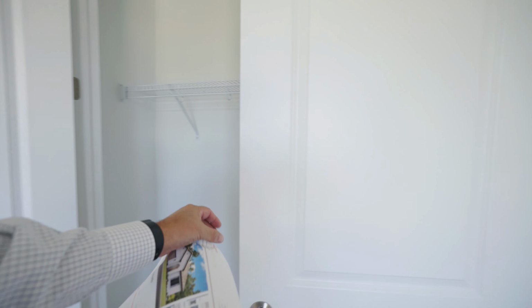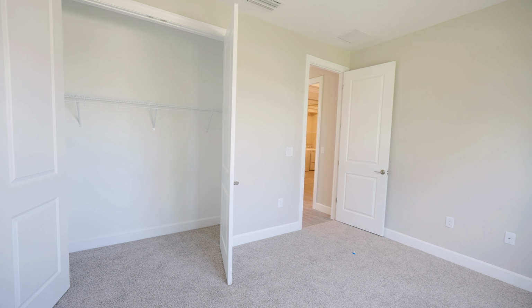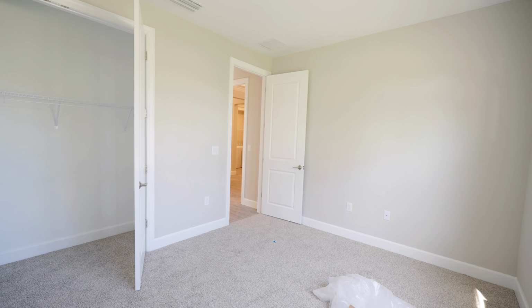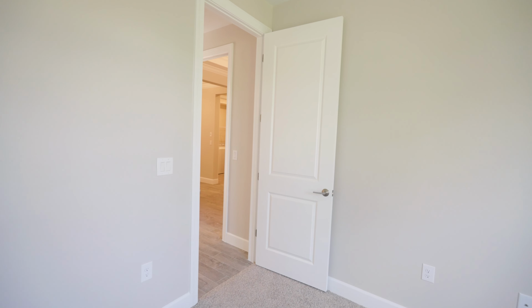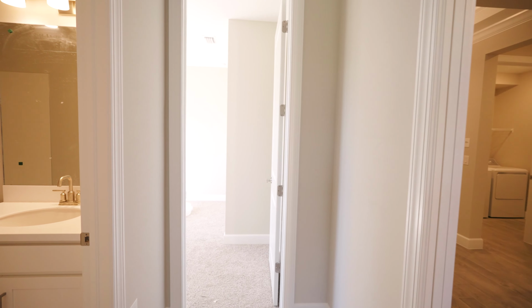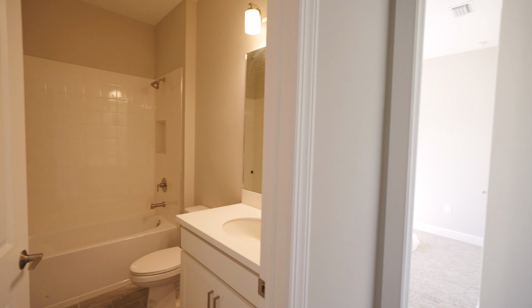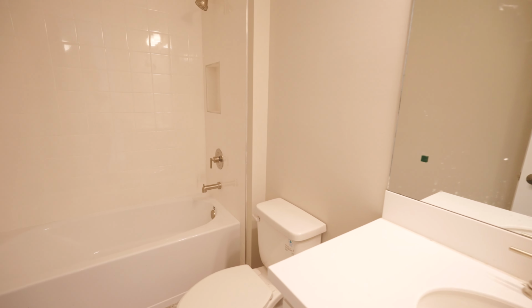Check out the closet with the 8-foot doors. Very nice. You have plank tiles all throughout except in the bedrooms. Over here, let's take a look at the guest bathroom. A solid countertop. Nice tile on the backsplash.